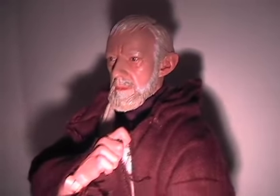This is the Sideshow Obi-Wan I was just talking about a minute ago. You can see it looks just like Alec Guinness did in the original Star Wars. This is an awesome figure also by Sideshow. They really paid a lot of attention to the robes and stuff that he wore. You can see it's all tattered, like he's been beating around the desert with it.